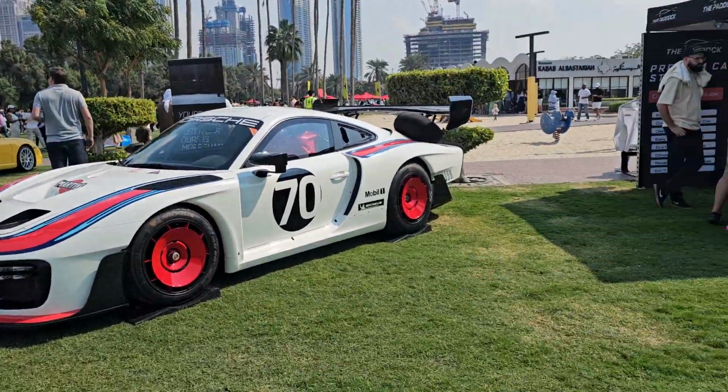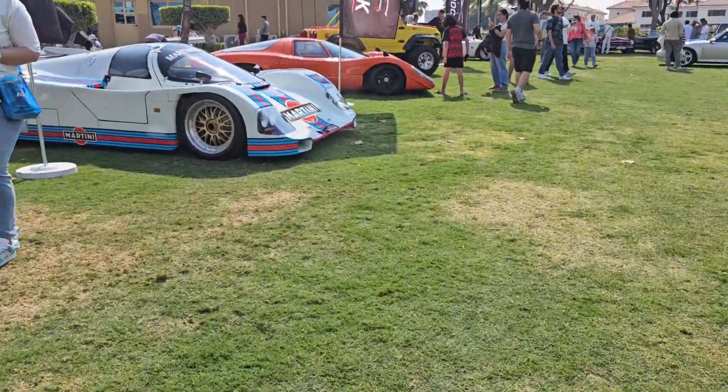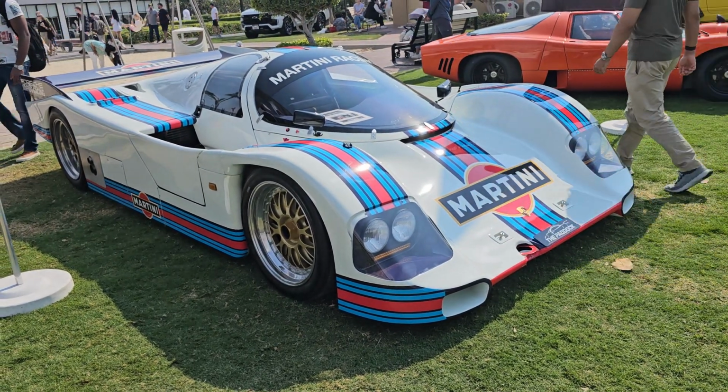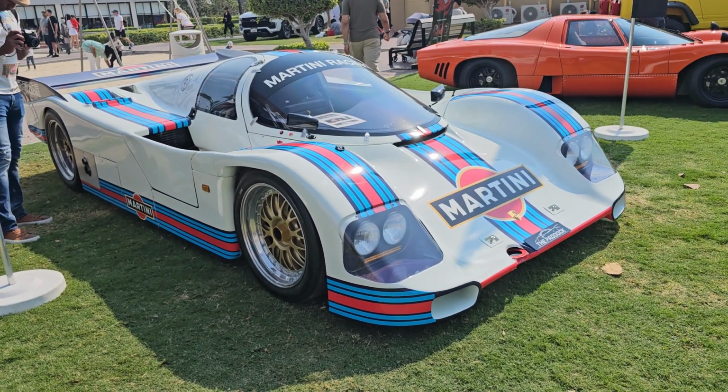So let me know what you think about the 962, because I absolutely love it. Like, this is, you know, a once in a lifetime chance to see something this iconic. It's won multiple races and just stands out. I mean, I would love to have this car as my own.